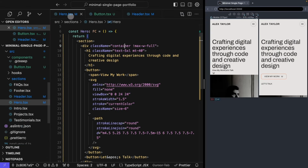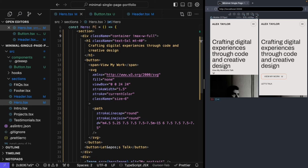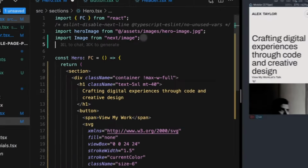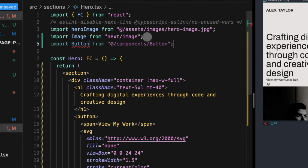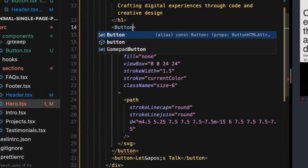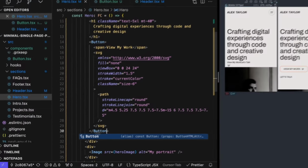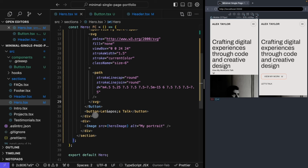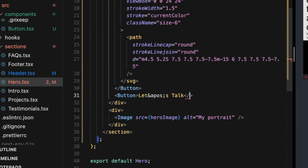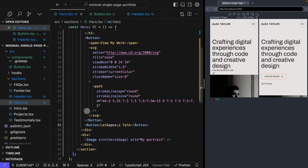Now that we have that in place, let's come back into our hero, go into our button and see if we can rework this to include our button component. So I'm going to import Button from @/components/button and then replace this button tag with our new button component. So I'm going to say Button and ending Button there and hit save. And I may as well replace our text button as well with our button component because we are going to enable our button component to be able to handle all of those variants.